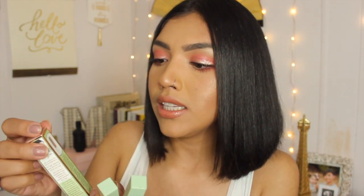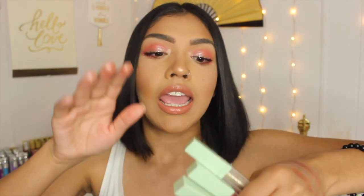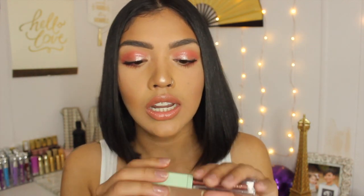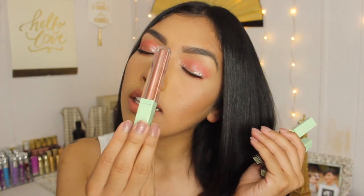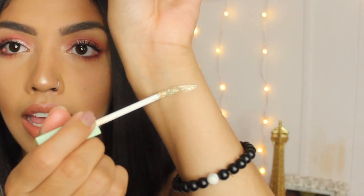These are the Pixi by Petra liquid fairy lights. They're absolutely stunning, and my favorite thing about this is they're so easy to use. I literally just apply this with the wand itself. The wand itself makes it so easy. It is what I'm wearing today. I'm actually wearing the rosy gold one today, all over my eyelid right here. I don't know if you guys can see it. That's what I'm wearing. I'll go ahead and swatch some of these for you guys.